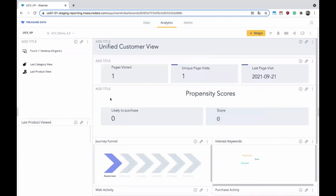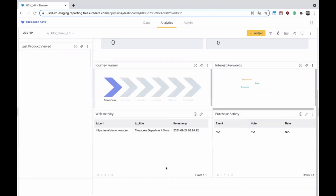Everything is streamed over to our real-time dashboard, and we've got actionable insights for marketers to optimize each customer journey. So even though I'm anonymous at this time, Treasure Data will continue to collect everything I do and then use these behavior signals to reach powerful insights that'll push me through this journey funnel down here. We can also see the home page that I just landed on as well.